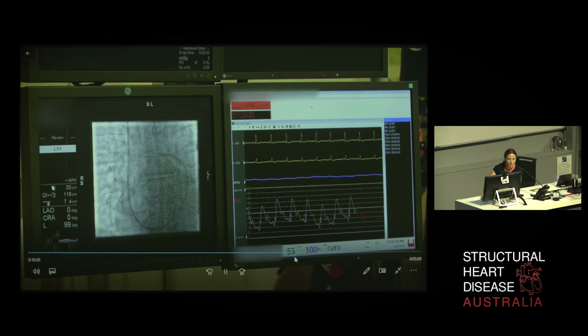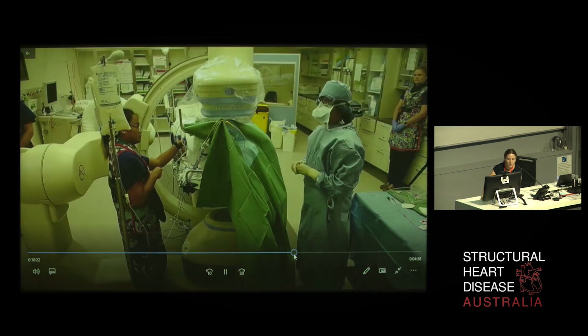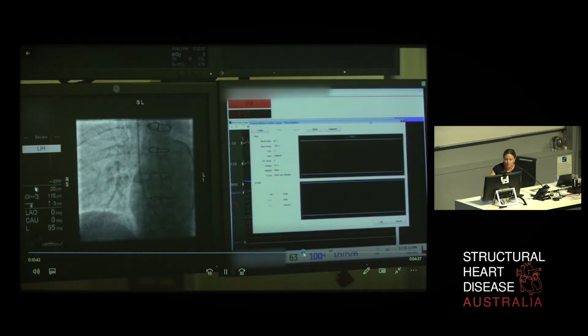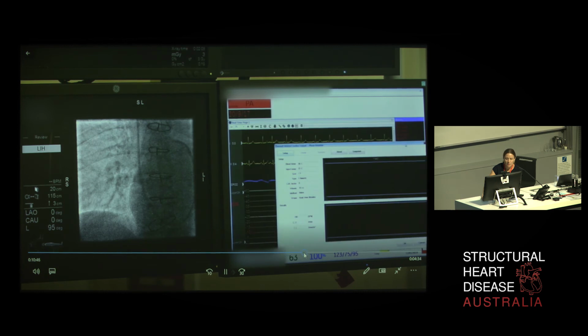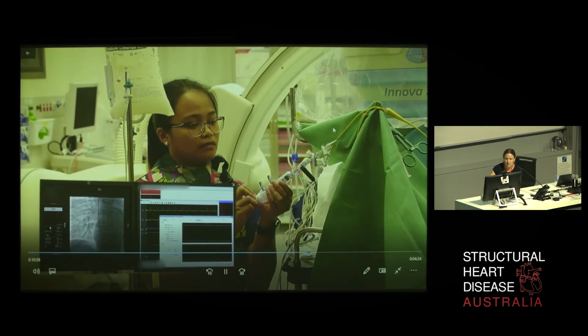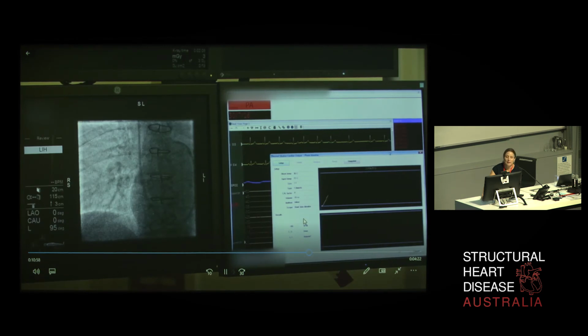We always get 3 recordings of the pulmonary artery pressures here, and we also get 3 cardiac outputs within 10%. So we'll set up and do cardiac outputs. I'll skip that in the interest of time, but we do it this way, from this side, the left side of the bed.